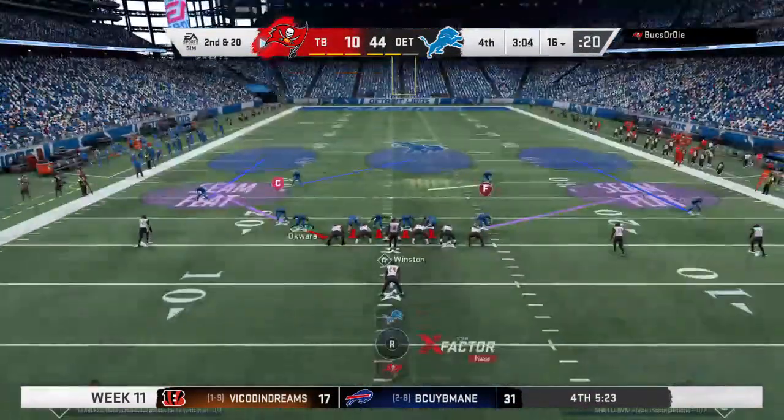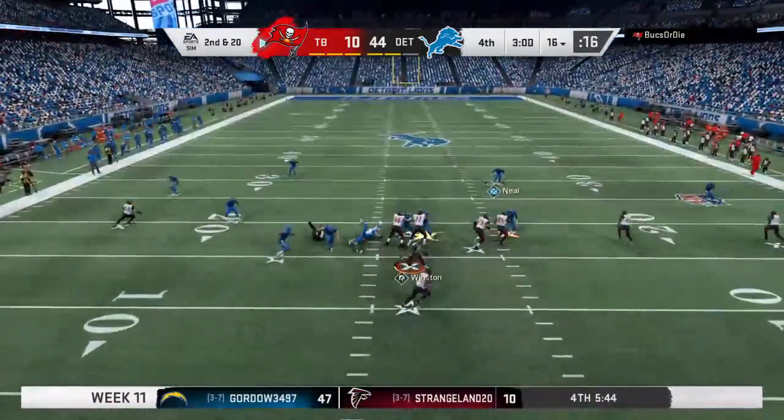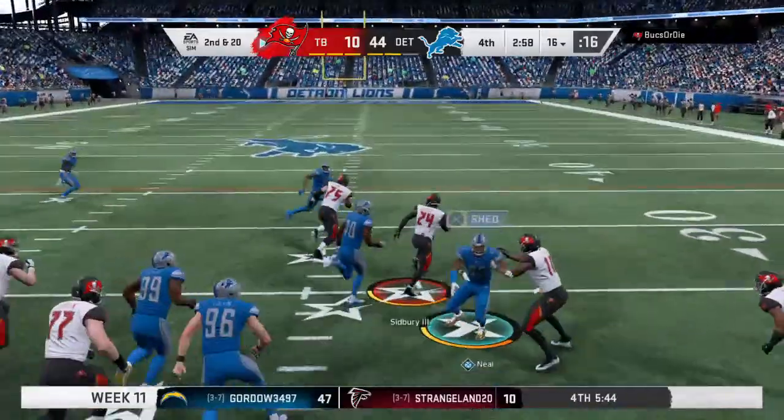Yeah, and with the deficit, maybe not wanting to risk an injury. So now 20 yards to go on second down after the sack. Work to be done.